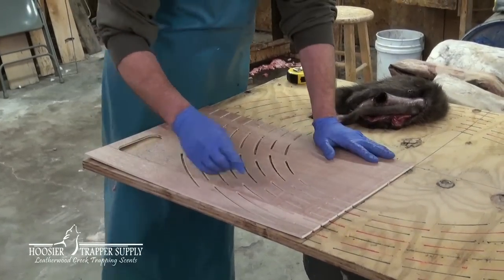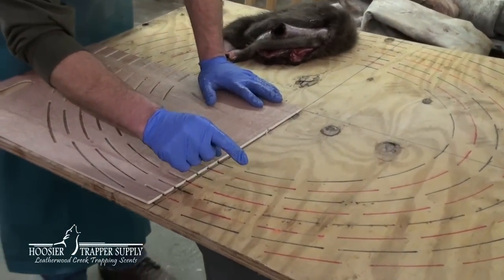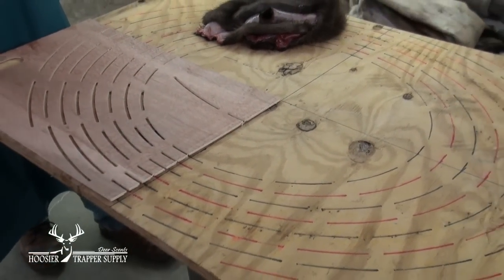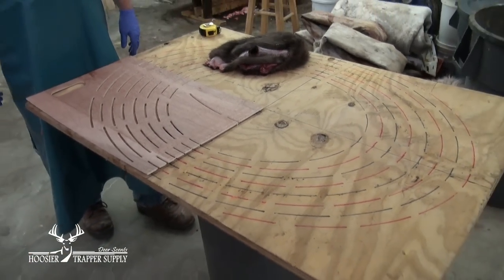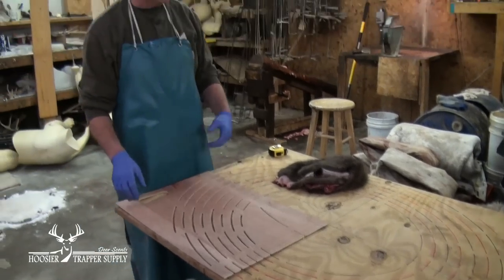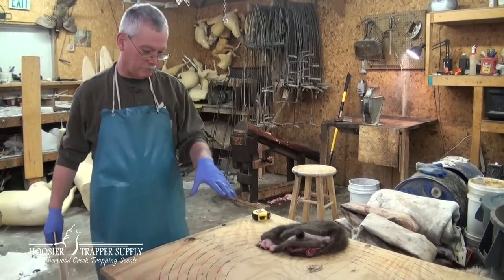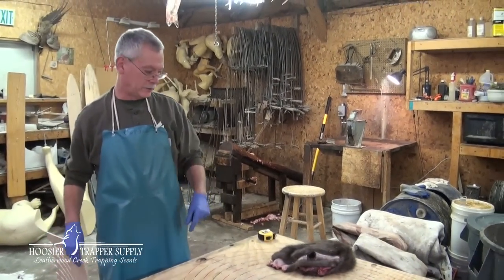We alternate black marker, red marker, black marker, so that it's easier when you're tacking them out. You can keep track of where your lines are. And you're thinking to yourself, well, that can't be that difficult or complicated to do. And believe me, it is, to get off the lines. So that just gives you a good way to keep the skin on the proper size.